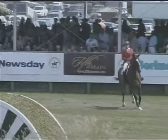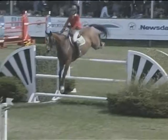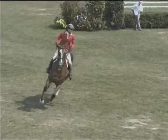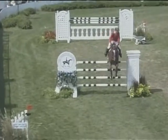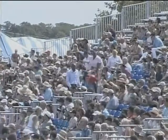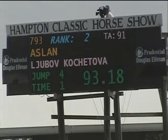Only 1 pole down so far. Let's see what she does. Oh, great ride. She did it. Aslan didn't really want to go, did he? At all. She's going to be slow, though. Now, this is a World Cup qualifier with World Cup international scoring rules. So it's 1 time fault for every 4 seconds over the time allowed. She'll go into 2nd place.